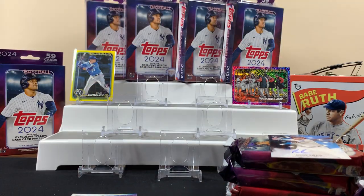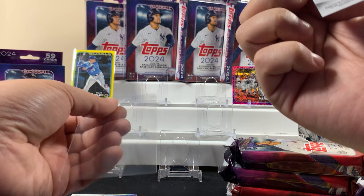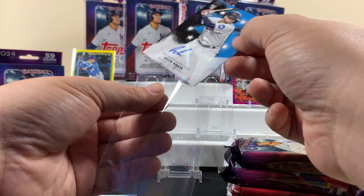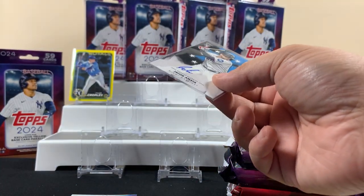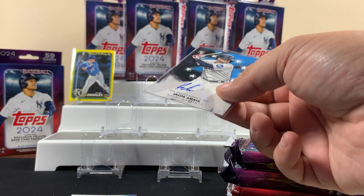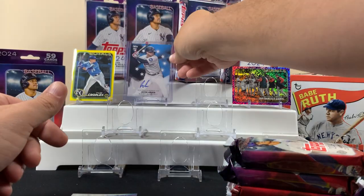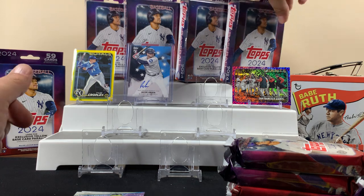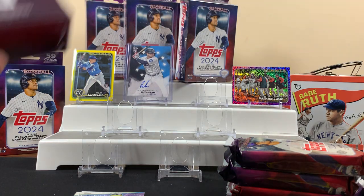Dude, that's not a bad first hanger, right? Got a rookie auto out of it. That was a good hanger. I don't know exactly how well this dude's doing this year, but always cool to pull an auto, and especially if it's a rookie too. Cool stuff. Throw that up there. All right, dude, next hanger. That wasn't a bad first hanger.